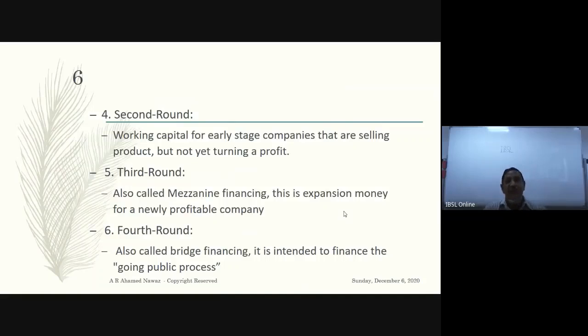Second round: working capital for early stage companies that are selling product but not yet turning a profit. Now, there are organizations, ventures that have already started, but they do not have sufficient working capital to continue the business. So that will become a second round investment.